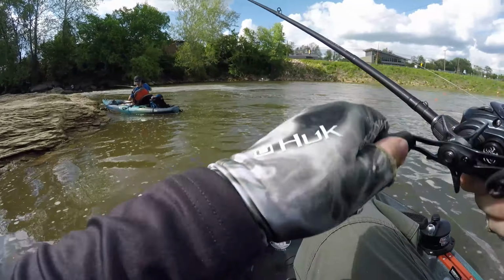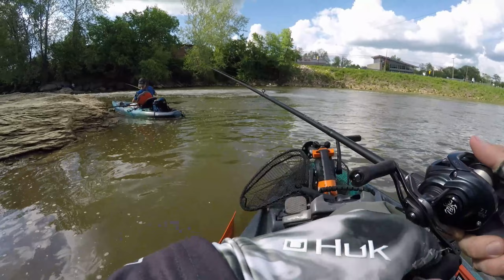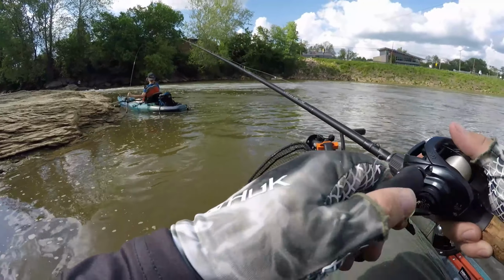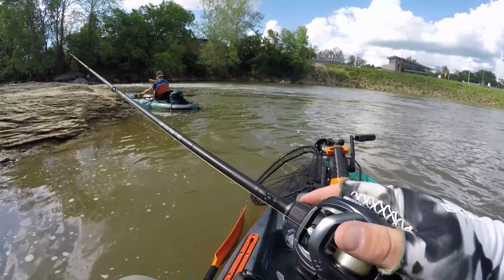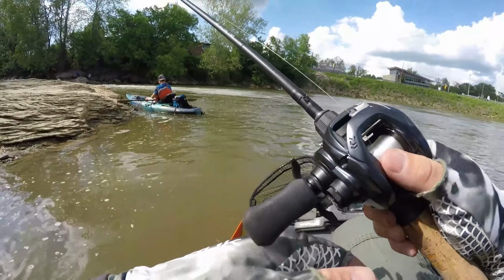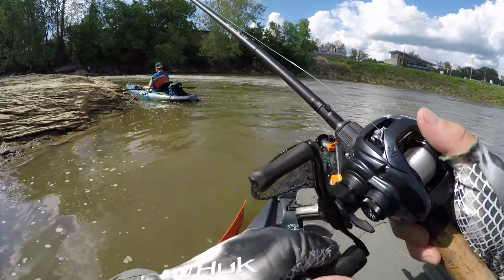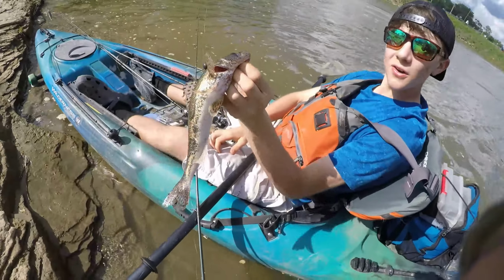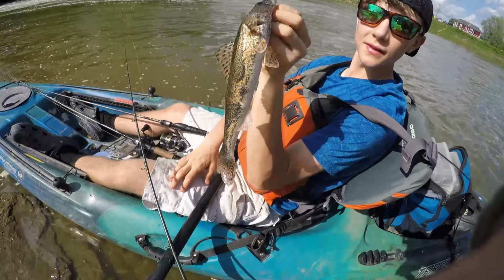You hooked up? Weston's hooked up. What'd you get? Sauger? Nice. I told you, they love that fast current over there, man. Weston just got a little sauger. That's what, four species? Yeah, four fish, four species. Nice little sauger. You lift it up straight. It's pretty cool, man.